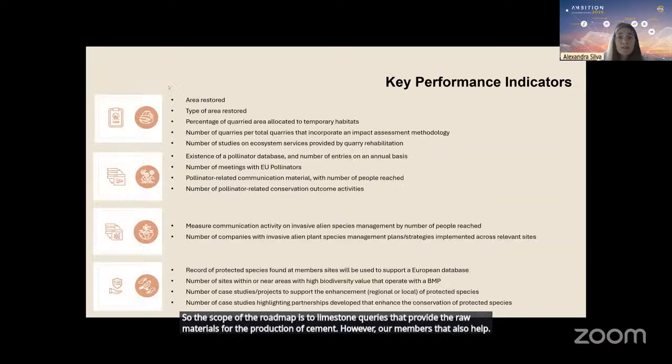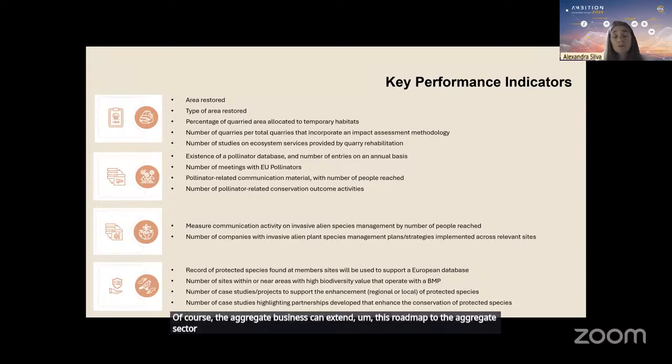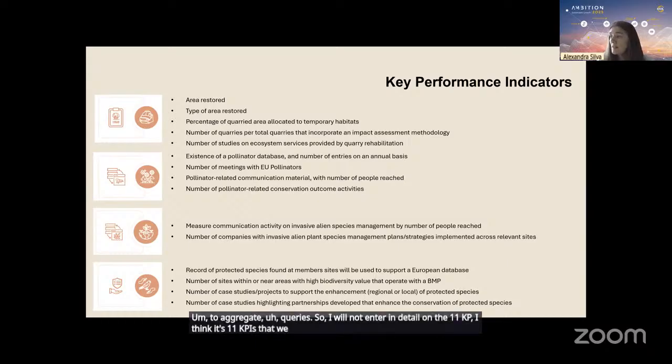I will not go into detail on the 11 KPIs, I think it's 11 KPIs that we have, but we set some KPIs for each focus area because it's important to measure the implementation of the roadmap. And we collect these KPIs, as I said, every year from our members. We discuss this data, and we already published a brochure in 2024 with some examples of the KPIs with some data.